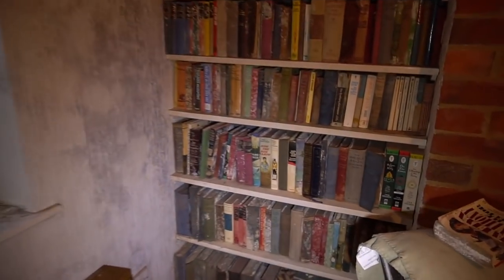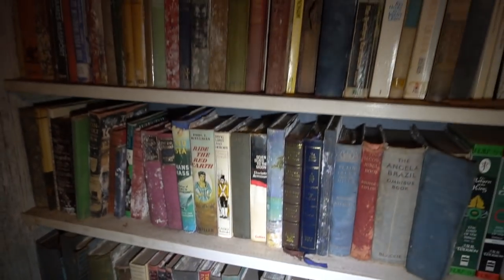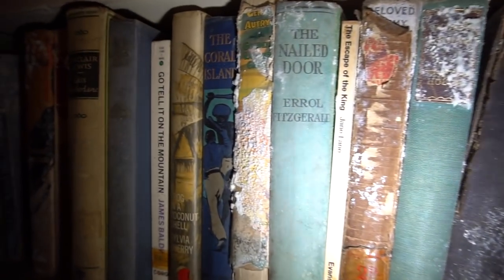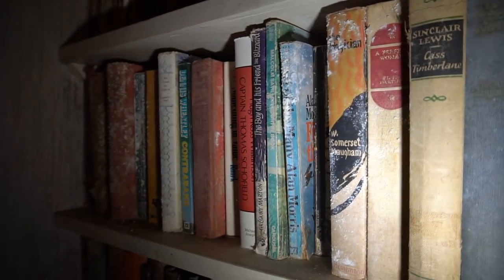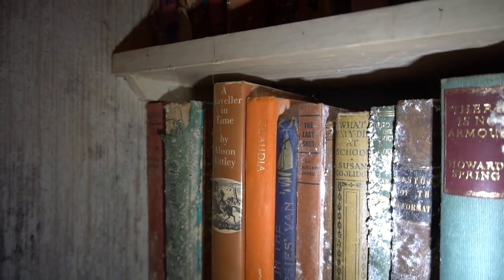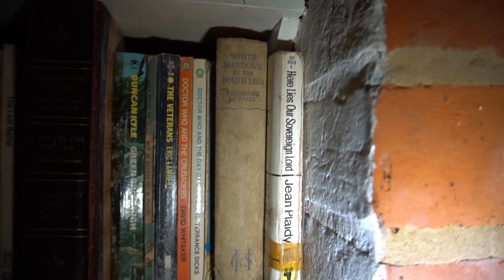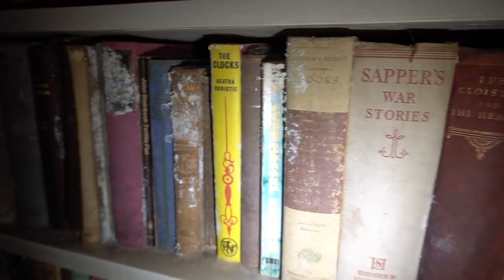Side is what I'm trying to say. There's the old sewing machine box. Guys, look at these. Look. So decayed. Do you recognise any of these, if you can read them? Traveller in Time. White Shadows in the South Seas. No Price for Freedom. War Stories. The Clocks.